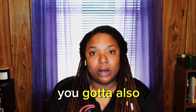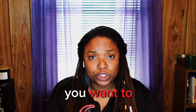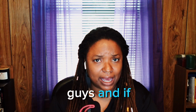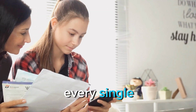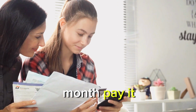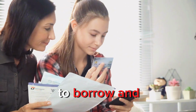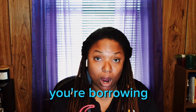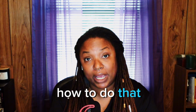And one thing you got to also think about, when you get this secured card, you want to treat it with very kid gloves. That means no maxing it out, guys. And if you do max it out, you have to pay this card back off every single month. Pay it off. You want to show Navy Fed that you have the ability to borrow and repay money, because that's what credit is. You're borrowing and you're repaying money. So you have to demonstrate that you know how to do that.